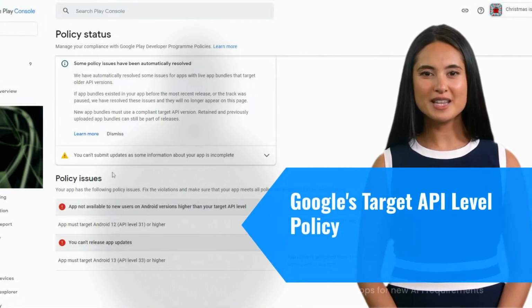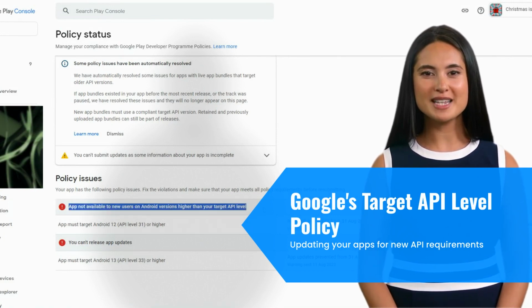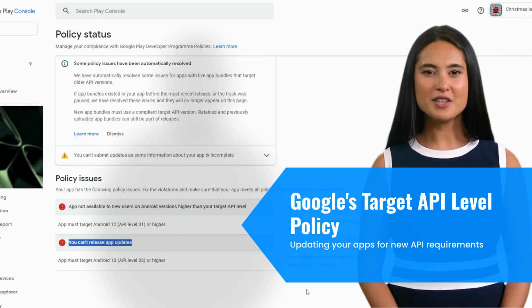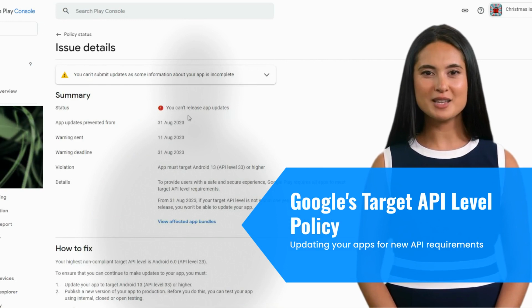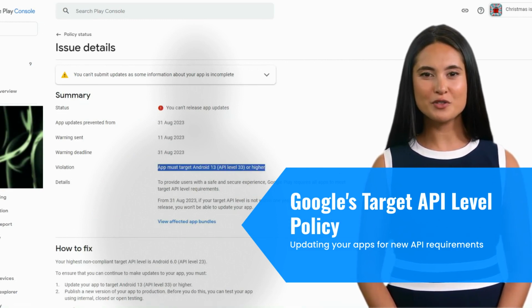Perhaps you already know this, but Google insists on updating your apps to new Target API levels. So you might receive emails occasionally or get this hint in Google Play Console itself informing you that Google Play's Target API level requirements affect some of your apps, and that a certain amount of your apps target an older version of Android.